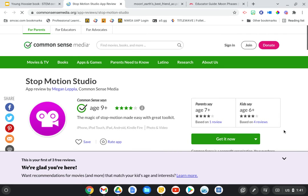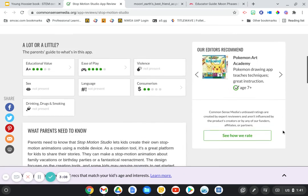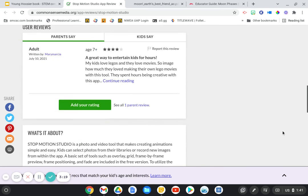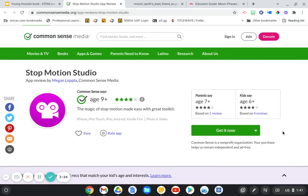So this is just the Common Sense Media review of the Stop Motion Studio app. It kind of explains what it does, but it basically lets kids create their own stop motion animations using a mobile device. So they can take various pictures. The idea of it is for them to take pictures each time they move the Oreo or a picture of the moon, etc. And then this app puts them all together. So it's sort of like a digital flip book, if you will. But stop motion is a great way for students to show what they have learned about the different moon phases.